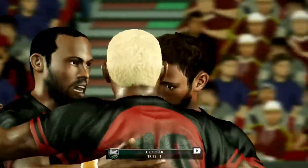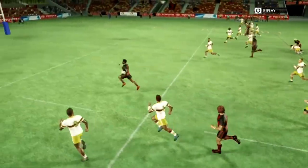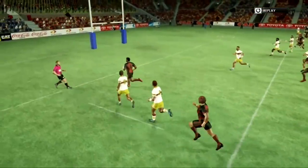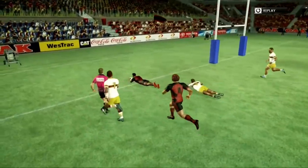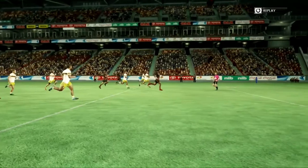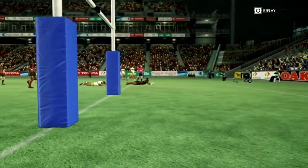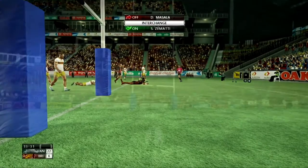Oh, terrific pass, just to the wrong player. How can they be expected to find any kind of rhythm with bad passing like that? That's a popular try right there. Oh, no! Unbelievable! If you're going to make a mistake from inside your own half, you deserve to be punished. Made it look easy.